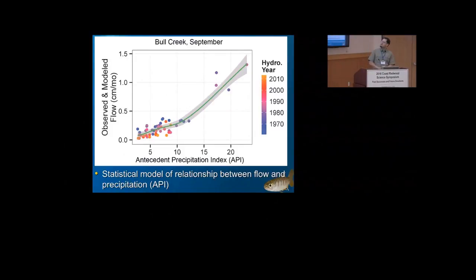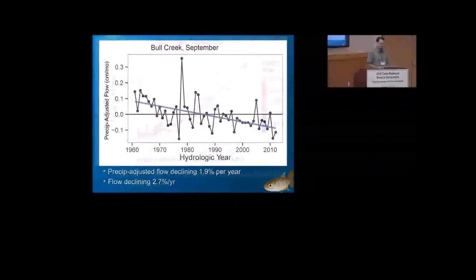And one thing to notice here is there's some color coding where the yellow and orange dots are the more recent years, and the darker blue dots are the older years. And so basically, the equivalent amount of precipitation now in recent years results in a lower stream flow than it did in the earlier decades. So we can take that difference between the observed and the center regression line and plot that out as a time series, and I call that precipitation adjusted flow.